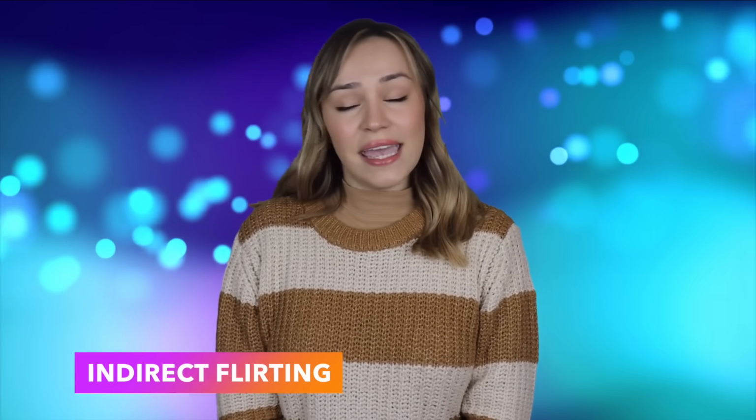Indirect flirting. Indirect flirting involves using subtle or ambiguous cues that leave room for interpretation, keeping her guessing about your intentions. This approach can create an air of mystery and intrigue around you, potentially heightening her interest, but by not being overly flirtatious, you avoid putting too much pressure on the interaction. This can be more engaging and can pique her curiosity as she tries to figure out your level of interest. Indirect flirting can include playful teasing, light banter, or even offering compliments that are open to interpretation.